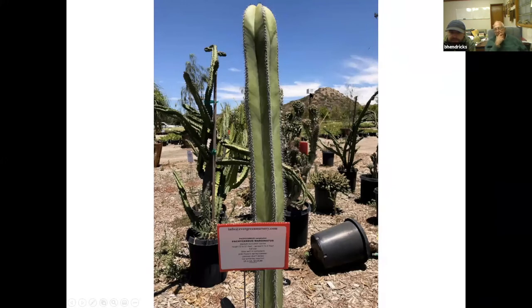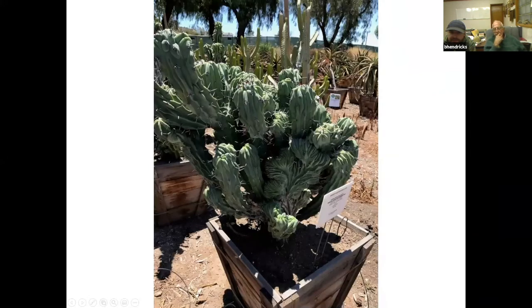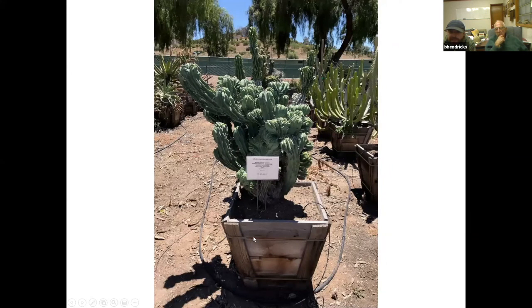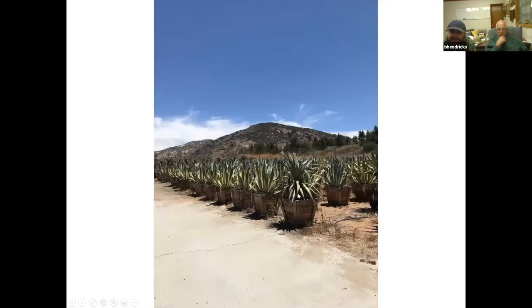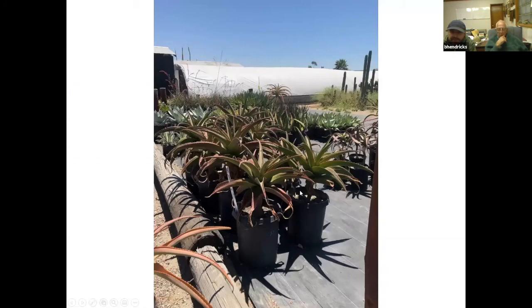Pachycereus. Here's another Geometricins crested form. They build these wood boxes for a lot of their stuff too, which is pretty neat. There are signs everywhere that say, we do not sell wooden boxes. Agaves, it's pretty neat. Here's some of the aloes that they had.